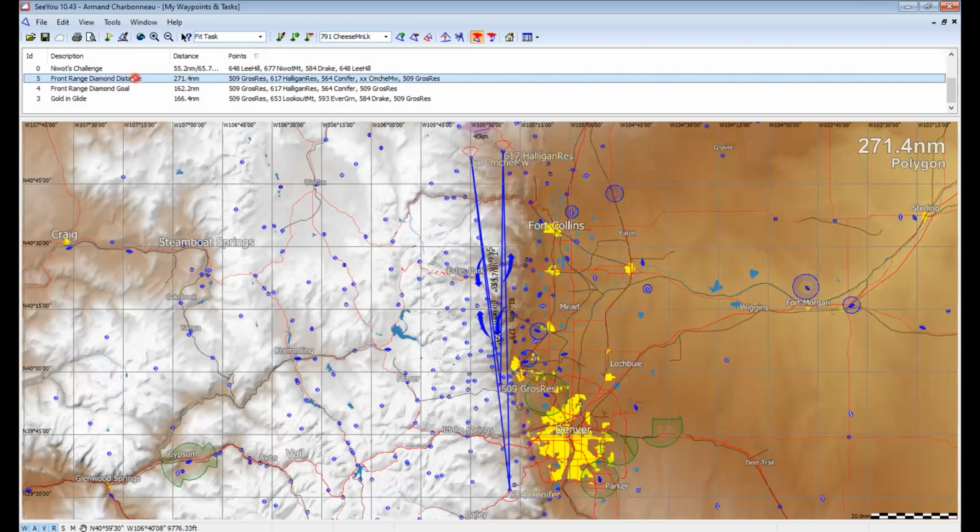And then there's the Front Range diamond distance, the 500K, showing 271 nautical miles, but that's a little over 500 kilometers. This one shows a lot of back and forth. You can do that and you can still stay within glide, though you'll have to be higher. If you're at 17,000 feet, you'll always be within glide of Boulder Airport, which is right there where I have the little notch. So at any rate, those are the long and the short of getting badges.